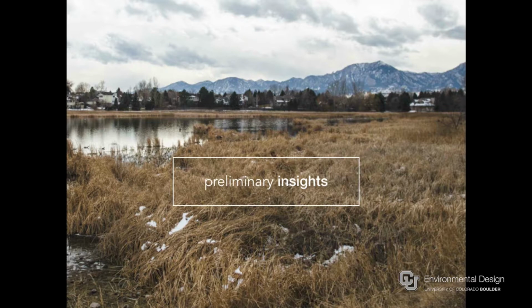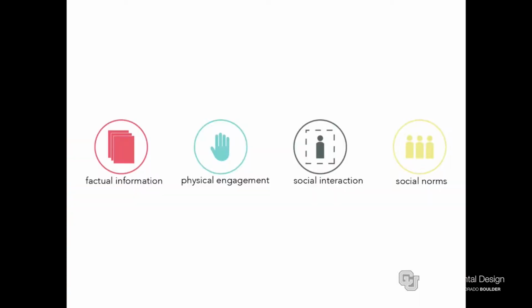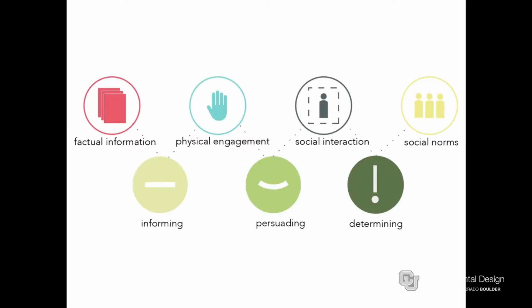The first indication that I've pulled from this analysis is a relationship between the TGB design strategies and Dr. Lilian Wilson's Design for Sustainable Behavior spectrum. So far, the four design elements seem to map up across the spectrum, with factual information design methods primarily informing sustainable behaviors, physical engagement and social interaction mostly persuading towards sustainable behaviors, and social normative spaces determining sustainable behaviors.